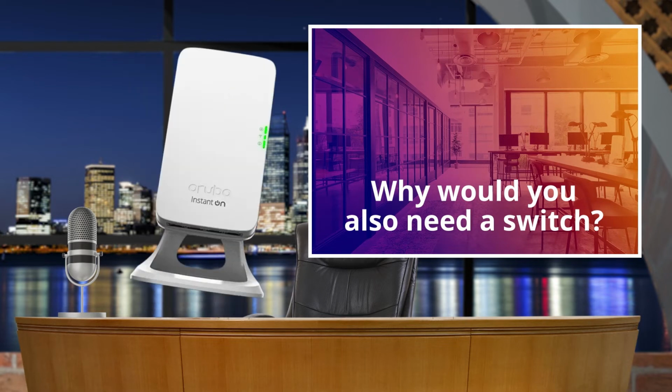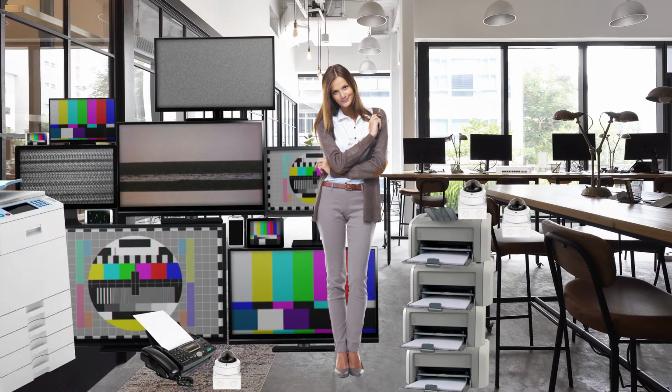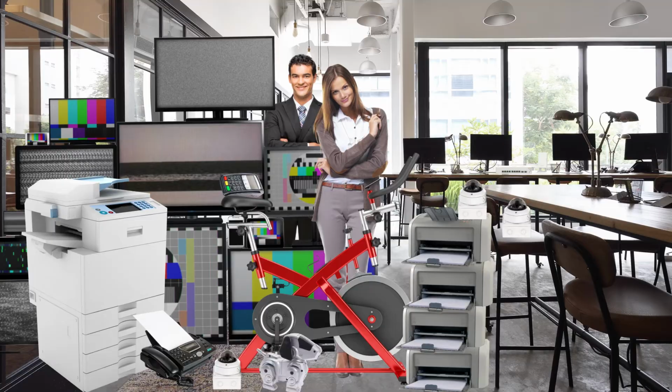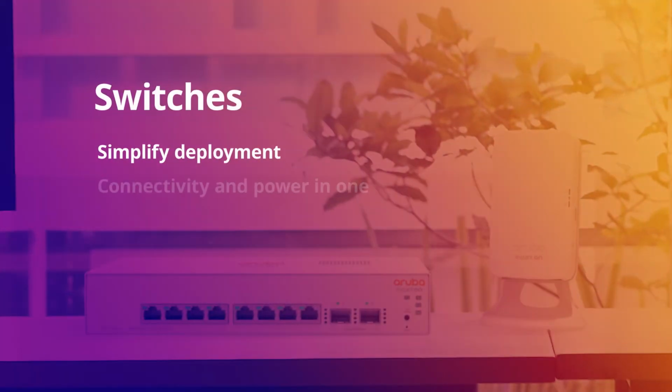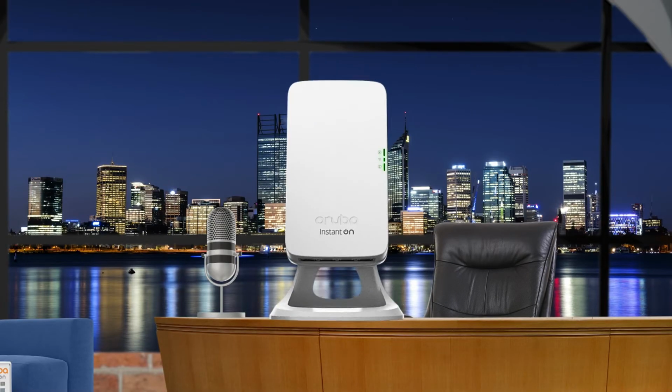But say your business is growing. Sweet! Switch makes it easy to add wired devices to your network. Wired printers, security cameras, POS systems, maybe a fancy exercise bike for the break room. That kind of thing. Switch simplifies deployment, connecting and powering each device through a single Ethernet cable, with scalability to grow. Nifty, huh?